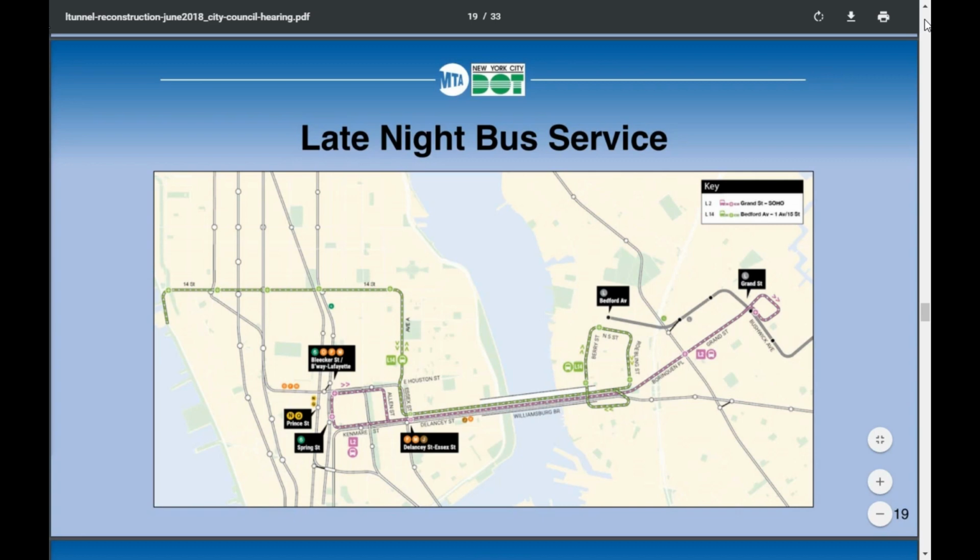Okay, now as you can see, the late night L14 SBS route will operate from Stuyvesant Cove all the way along 14th Street, right on Avenue A, left turn on Delancey Street, enter Brooklyn, start going around the circle around the bridge, just to serve the L train Bedford Avenue station. They'll go back around along Roebling Street or whatever, just re-enter the bridge and head back up to Manhattan again.